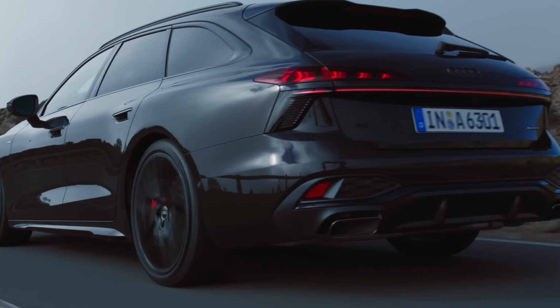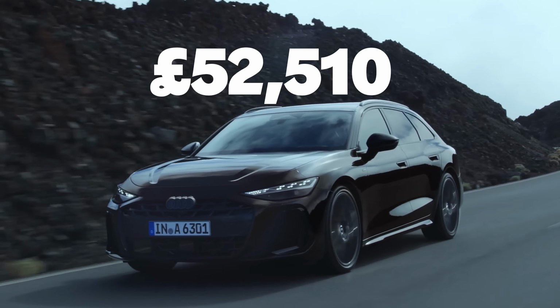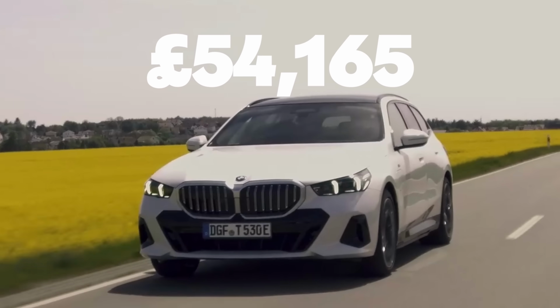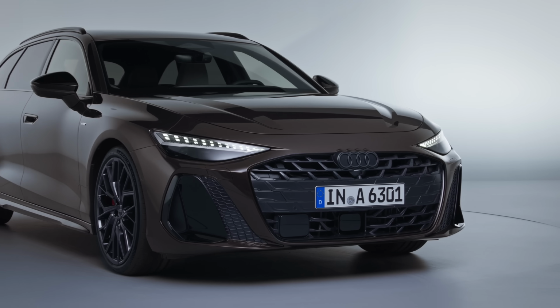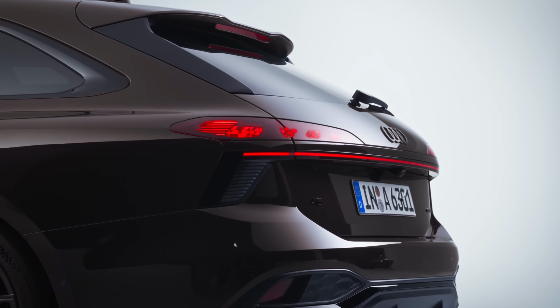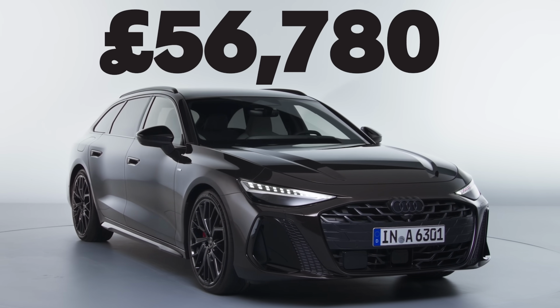The new A6 goes on sale from the 1st of April. Front-wheel drive petrol models will cost from just over £52,000. For comparison, the entry-level BMW 520 Touring starts from £54,000, while the Mercedes E200 Estate costs from £57,000. Interestingly, that is still more expensive than the starting price of the diesel Quattro version of the new A6 Avant, as that starts from just over £56,000.